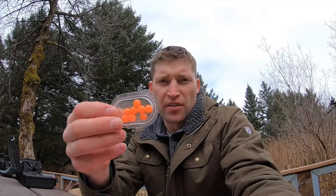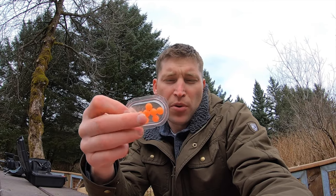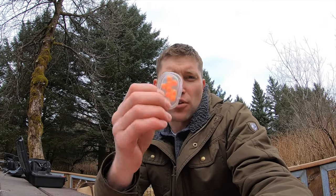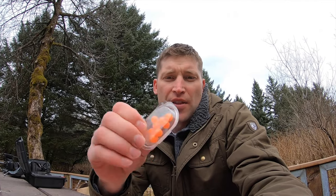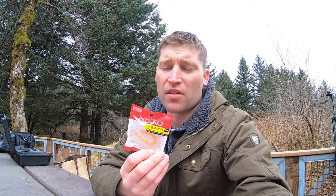Definitely high quality. This is the used package that I've been using quite a bit. All these bait balls that you see in this little container have already caught a stringer of fish. Zero distortion, still very soft, and they still have some scent to them. Long story short, Nikko Baits is super durable. If you're a soft plastics connoisseur, go check out Nikko Baits and enjoy the video.